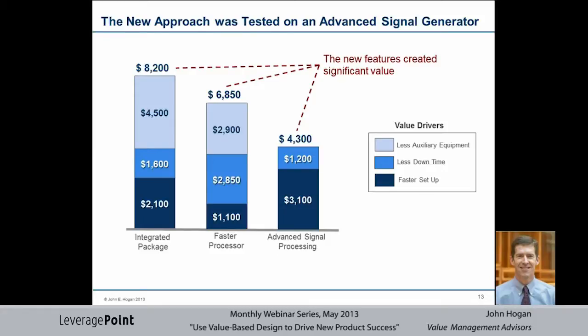You had to get them connected, installed, and it was a bit of work to get the system installed and working. So they created an integrated system that was one box, plug it in, is ready to roll. So it had an integrated package. That's the feature on the left. So it was a single box.